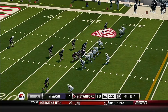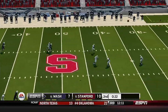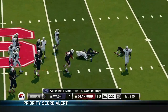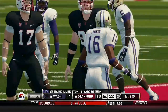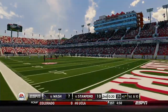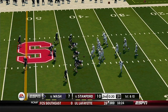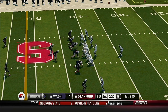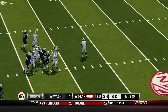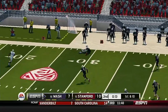Johnston is waiting for the snap. Tackle made at the 41. This offense just torched the defense through the air with a great passing attack on their last drive. Well, it's one thing to have speed. It's another thing to have an idea of what you're doing, how to attack a defense. And right now, these wide receivers, clearly.